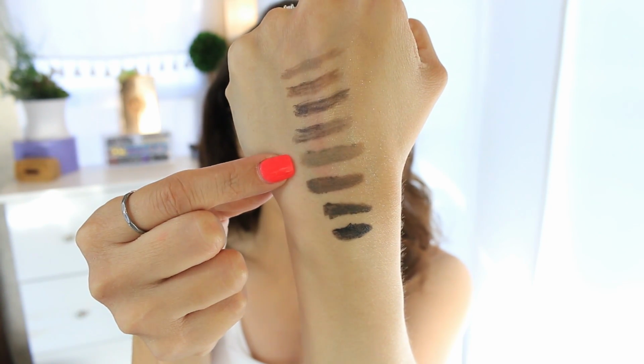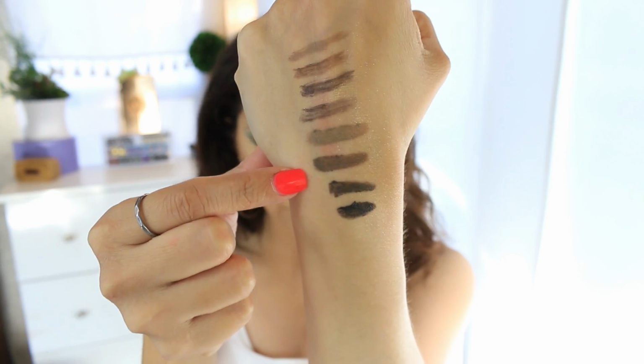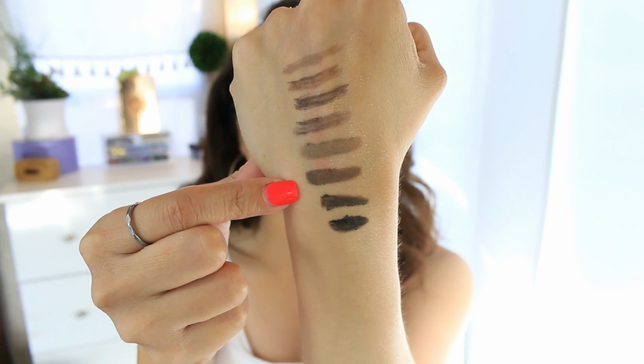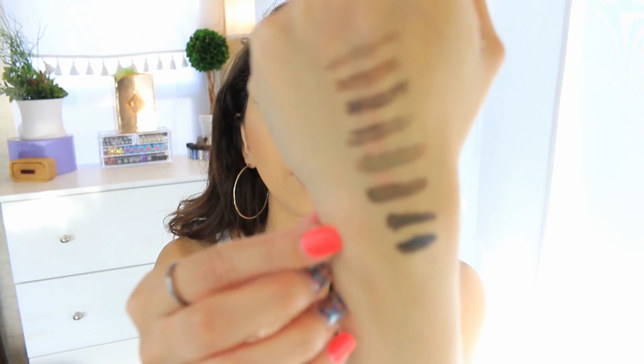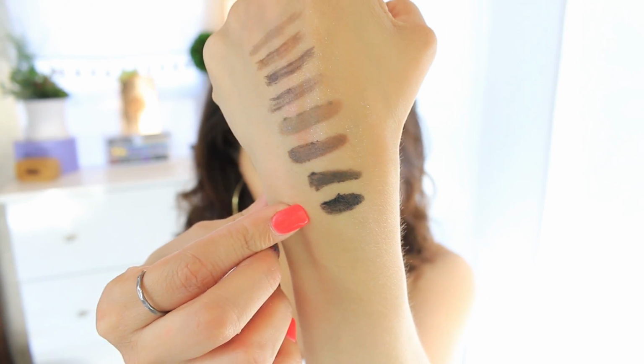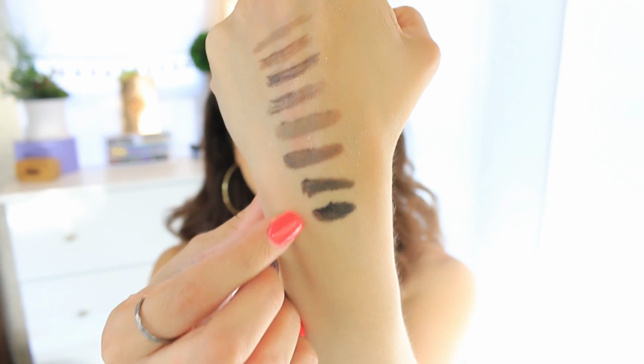720. This one's in the shade 720. This one is 715. This one that I'm wearing today is 710. So I'm wearing that one a little bit towards the outside of my brow. And then this last one, which is almost black, is in the shade 705. Even though I can't possibly show you everything on my face, at least the swatches help a little bit with that.